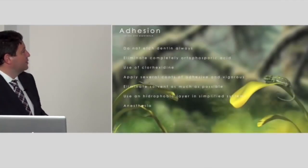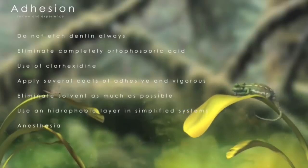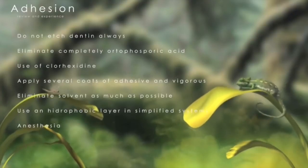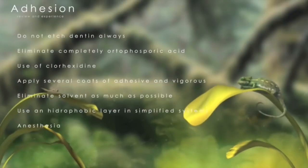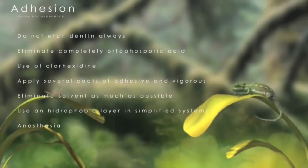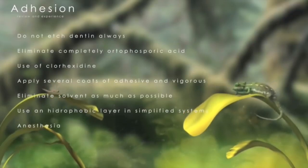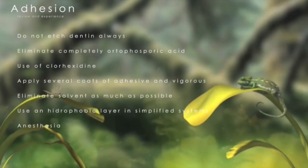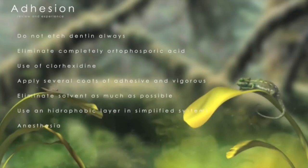The first thing: don't always etch the dentin. If you don't etch the dentin, you will not have the problem of the MMPs. So you will have more success if you use an auto-etching system. You always etch the enamel until now, but don't always etch the dentin. Always eliminate the orthophosphoric acid completely. It's very important because there are some orthophosphoric acids in the market that stay in our restoration, in the teeth, so it's very important to eliminate it. Use 2% chlorhexidine for 1 minute after the etching phase to inhibit the activity of the MMPs.